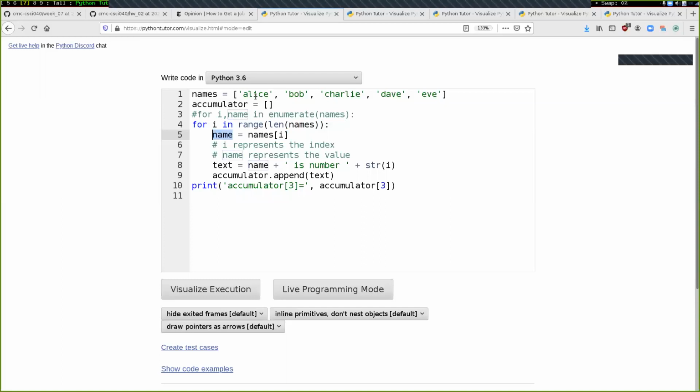So name will be equal to Alice or Bob or Charlie or Dave or Eve. And then I is going to be equal to the position, the index, 0, 1, 2, 3, and 4. Because this is such a common pattern, Python lets you just put it in one line like this. And in the real world, this is maybe like 50% of for loops that I write follow this pattern of for I, comma, something, in enumerate something else.